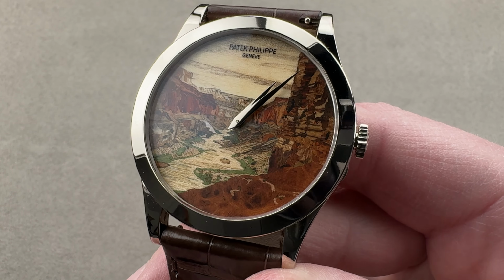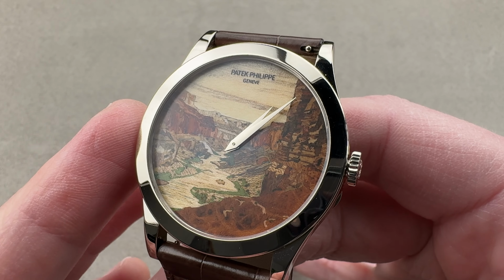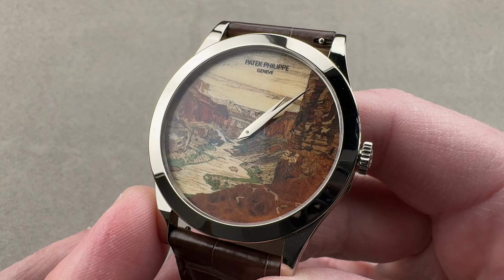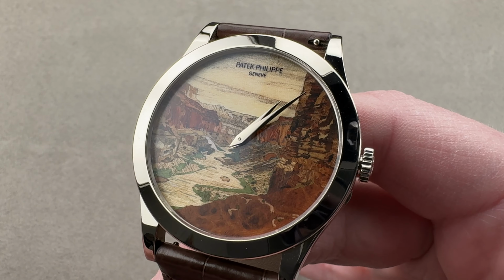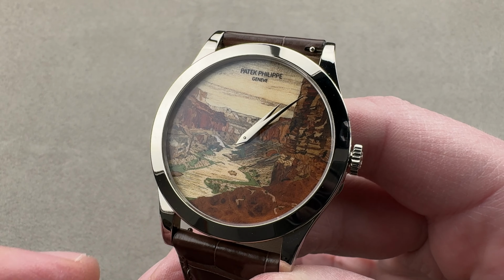5089G-066 Grand Canyon, only available in New York in 2017 when Patek not only had all the watches I mentioned, they built an indoor 3-story building with 10 separate exhibition rooms. It was stunning, but if you couldn't be there, at least relive the best part of it with this watch.